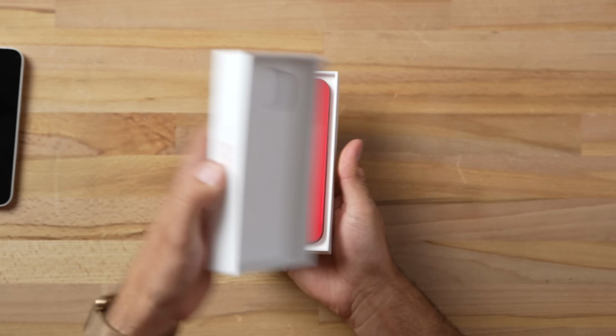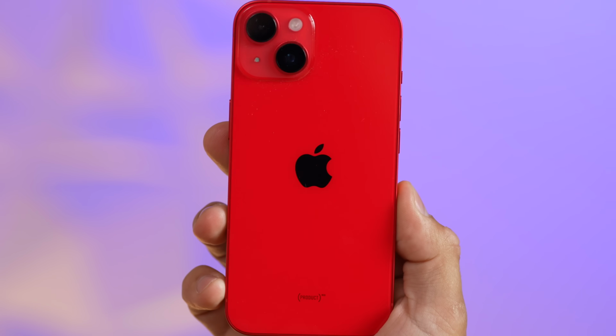So for the first time ever with Apple's iPhone lineup, Apple is completely differentiating the design of the regular models and the Pro models. It's completely different. So later this year, the iPhone 15 is gonna be boring.